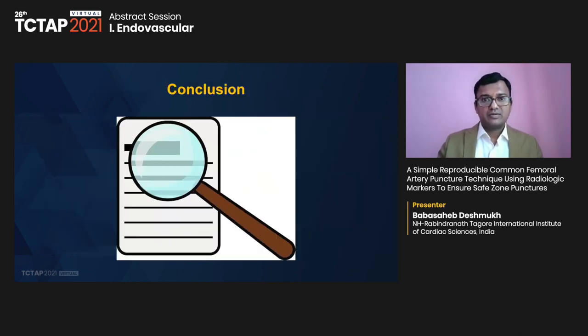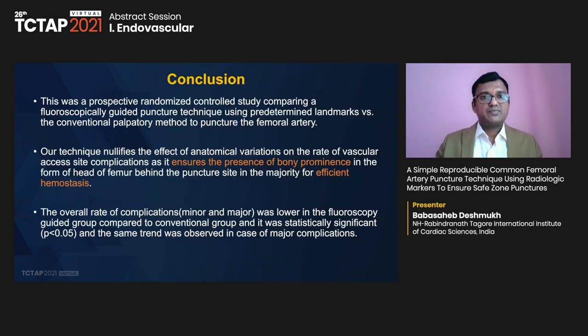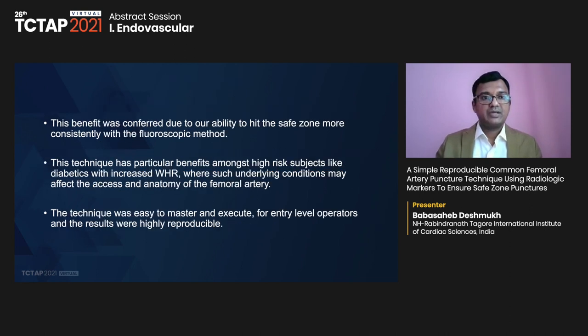Now coming to the conclusion of our study, this was a prospective randomized controlled study. Our technique nullifies the effect of anatomical variation on the rate of vascular access site complications, as it ensures the presence of a bony prominence, the head of the femur, behind the puncture site in the majority for efficient hemostasis. The overall rate of complications was lower in the fluoroscopic guided group compared to the conventional group, which was statistically significant, and the same trend was observed for major complications. This benefit was conferred due to our ability to hit the safe zone more consistently with the fluoroscopic method.